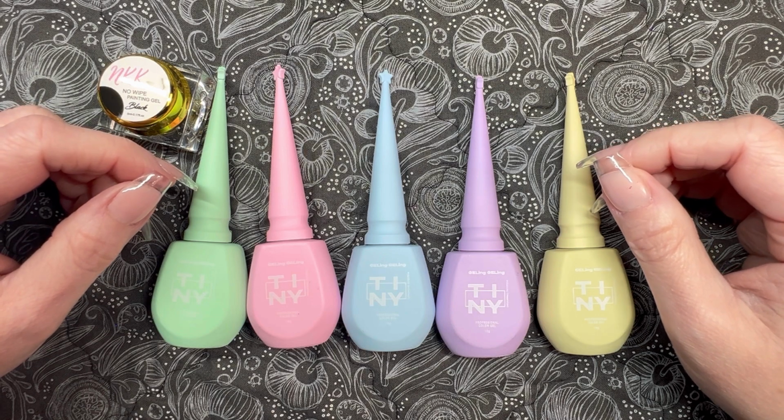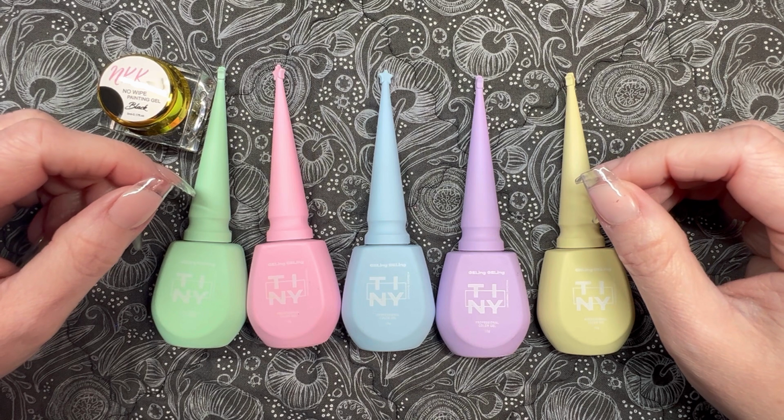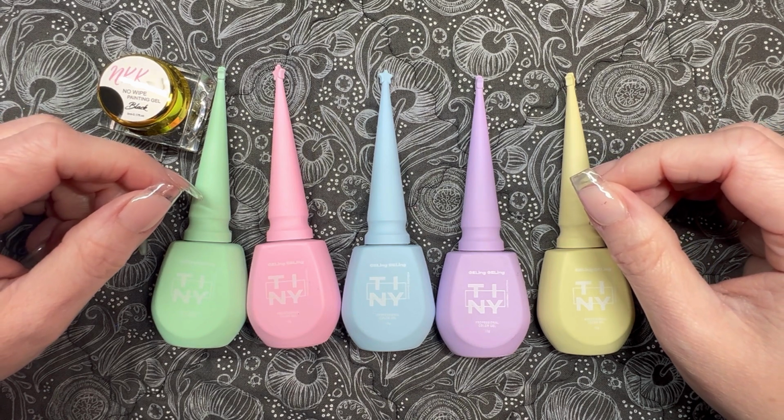All right, so before we get into the things I want to chat about, I just want to go over some things with you about these polishes here. These are from a brand, like I said, called Tiny Gel. They are a Korean gel polish brand.